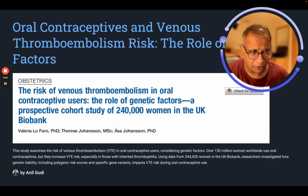So let's talk about oral contraception and venous thromboembolism, the risk of having a clot in the leg. And this is quite a huge study done mainly from a UK database. And what's it looking at? The risk of venous thromboembolism in oral contraceptive users. And you're looking at the role of genetic factors in almost 250,000 women.